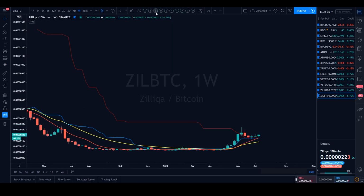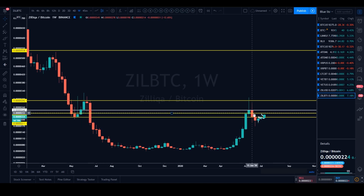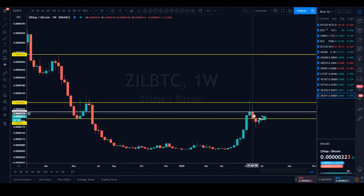Okay, so if I'm just going to switch off all my Ichimoku Cloud, all those tools, I'm going to bring on those horizontals. And one thing I want you guys to note here is that all these horizontals on my chart right now, guys, they're all weekly levels. Okay, they're all key levels.